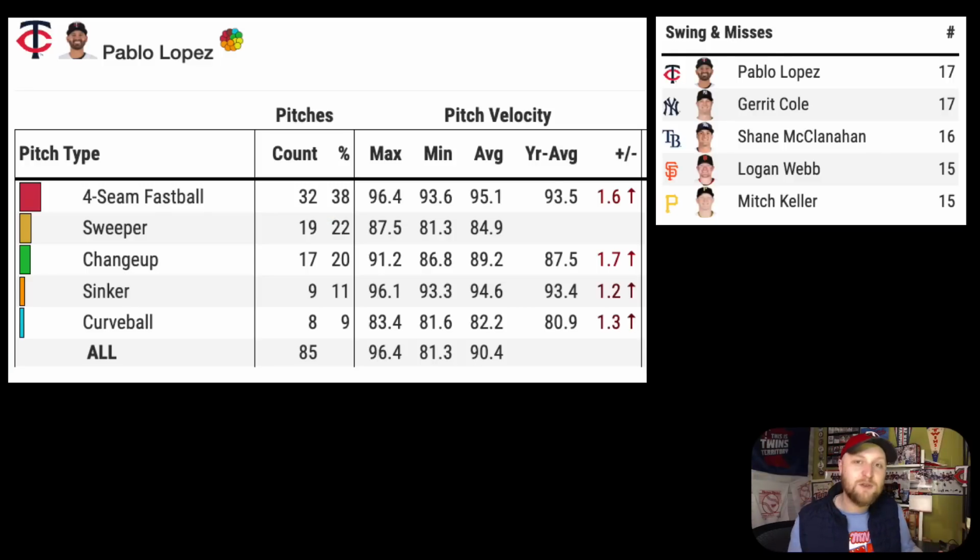If you're not as familiar with Pablo López, I think we're all getting to know him a little bit. This was as elite as he's looked, because as you see here, this is from Baseball Savant as well. All the velocity's up, 1.5 miles up on the four-seamer, changeup, sinker, curveball about the same. So everything's coming up. Again, that sweeper, the slider, is a new pitch for him.